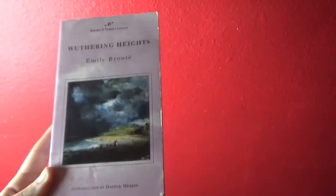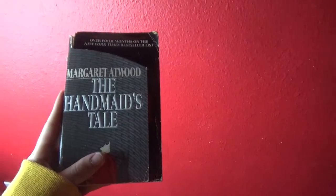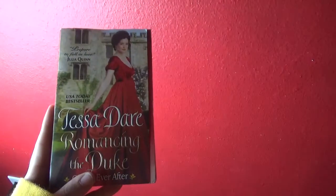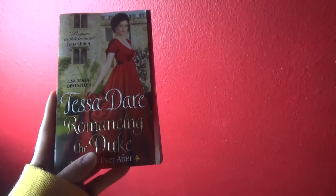First off, we have my paperback of Wuthering Heights. Then we have my paperback of Jane Eyre. And we have The Handmaid's Tale. This is my mom's copy, so it's kind of old, but I really prefer it. I love it. It's kind of cute and vintage. Then I have The Duchess Deal and Romancing the Duke. These are both by Tessa Dare, and they are a couple of my favorite historical smutty romances.